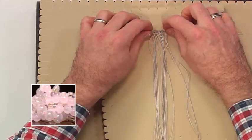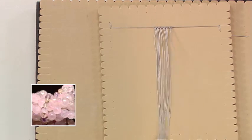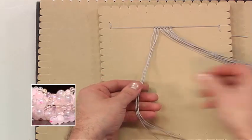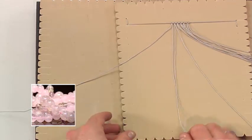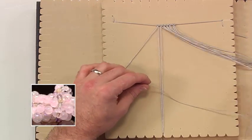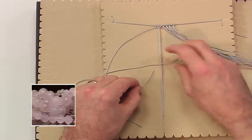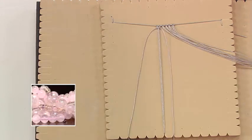Now, what you must remember with this technique is that everything is done in groups of 4. So this is the first step: we take the first 4 threads, so the first set of 2, and we separate them, and this is going to be our first set of knots. So we have our 2 lazies going down the middle, and then this becomes our first square knot. So we do an ordinary square knot, left hand side first and right hand side, like so. Okay, so that's our first square knot.